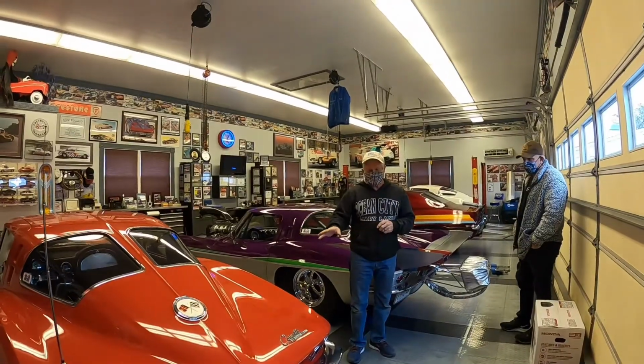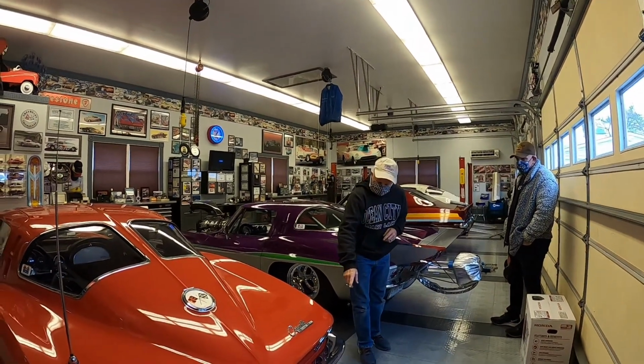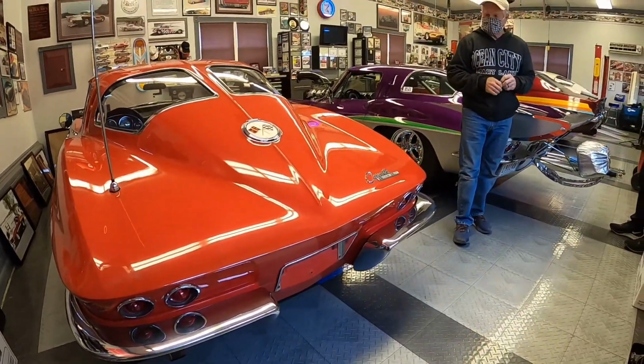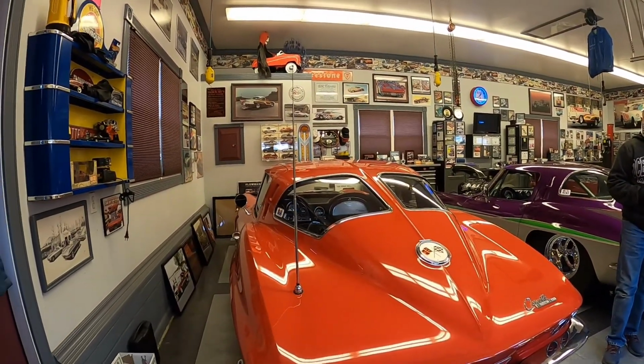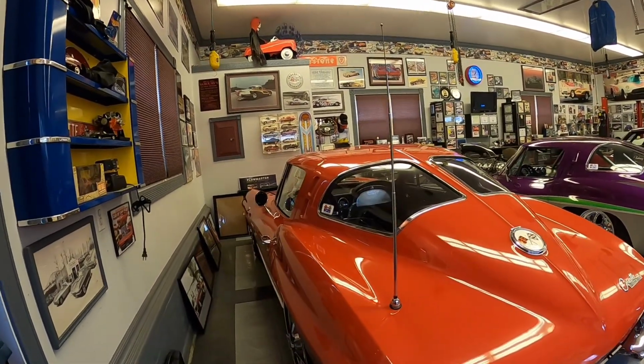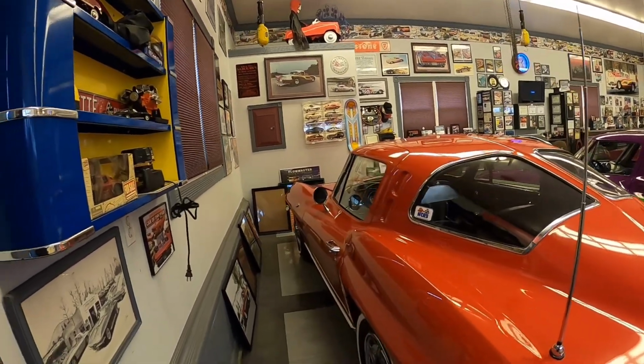Something like this you don't steal. That's original chrome. The bumper's never been off the car. There's not a speck of rust on them anywhere. How many miles are on it? 60,000. Incredible. To be original paint, it's just incredible.